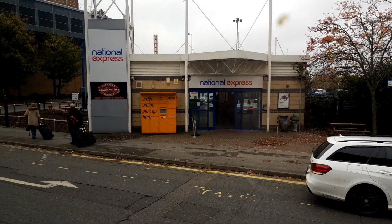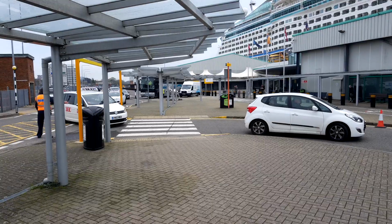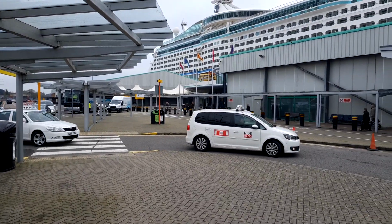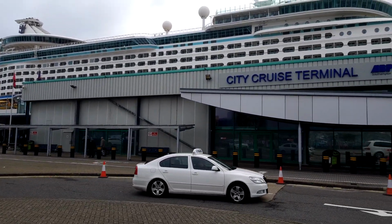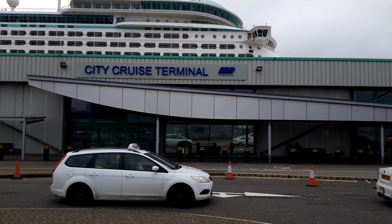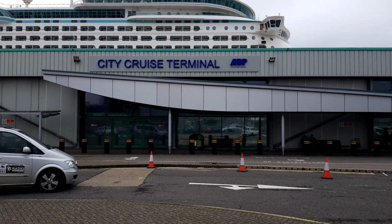Here we are, day one, National Express coach station. So we got off at the coach station, and here is the lovely Explorer of the Seas. We just jumped in an Uber. Cost us about £4 to get to the City Cruise Terminal. We're really looking forward to getting on board, and we'll see you again in a little while.